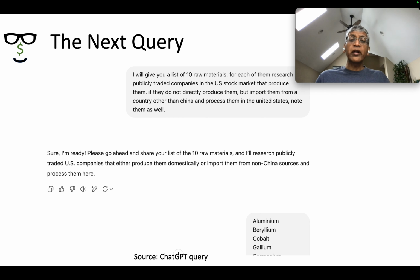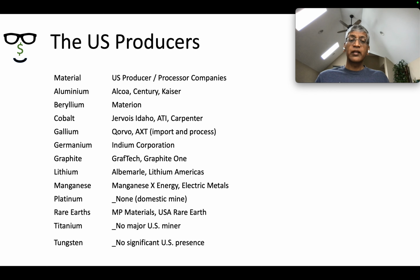Then you go, gee, I wonder if there are US-based public companies who got those grants and who are mining those materials. And so once again, I turned to the great research partner, Mr. ChatGPT, and said, tell me publicly listed stocks that trade in that area. And ta-da, here comes ChatGPT and says, buy each material. Aluminum is Alcoa, Century Aluminum. Beryllium is Materion. Cobalt is ATI. Gallium is Cuervo, and so on. And it lists a bunch of companies.